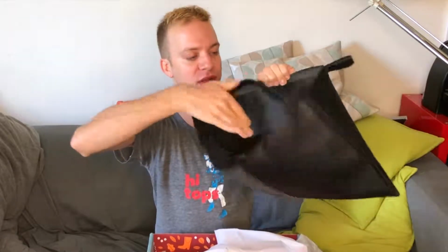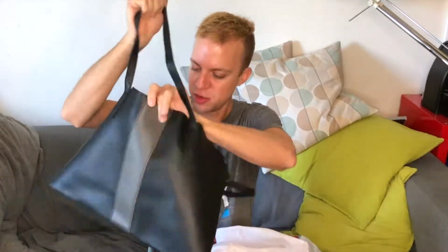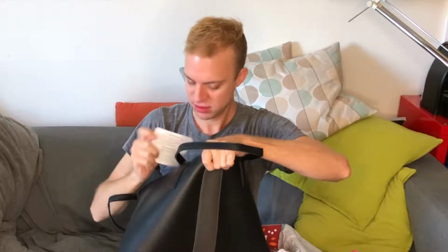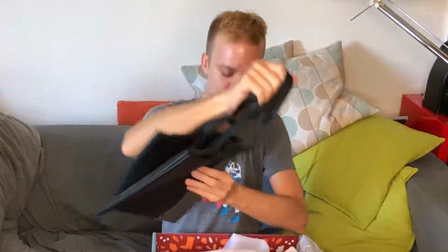This is so nice. I'm not sure if it's faux leather or real leather. Oh, I think it's faux, I hope. But this is really nice. And I really needed a black tote bag. It's literally exactly what I needed. Oh my god. I can't even tell you, there's more.